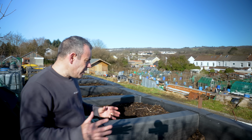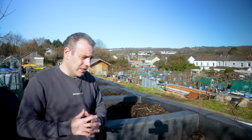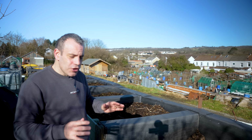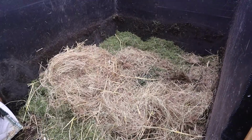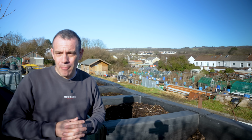How to set it up? Well, you require a minimum of 3 foot by 3 foot. So whether that's a pile that's on the ground or whether it's in a bay like this, you want a minimum of 3 foot square. And you just layer your greens and browns as you build the pile, watering in between to make sure that all of the contents is moist.